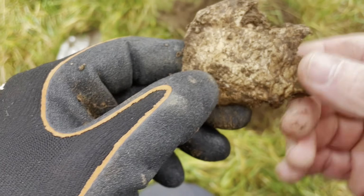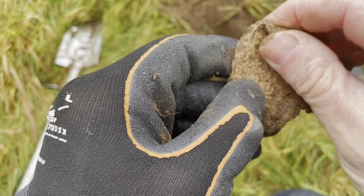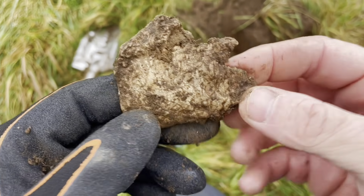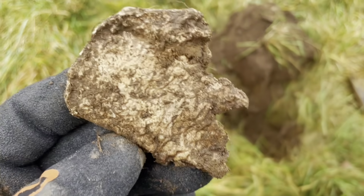Well, up it comes, and it's lead. And we had a vision this would be littered with lead, because of the history of it, there were lead excavations here years ago. Oh, bit of lead, big bit too.